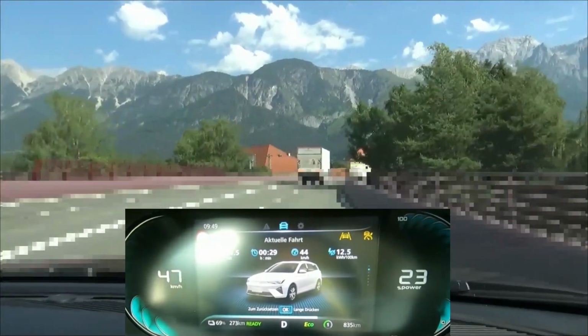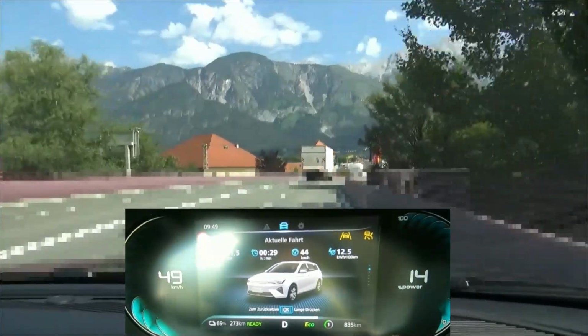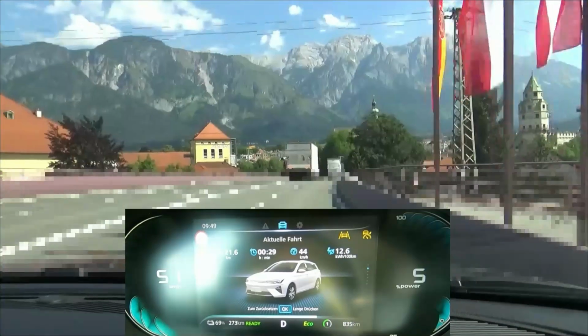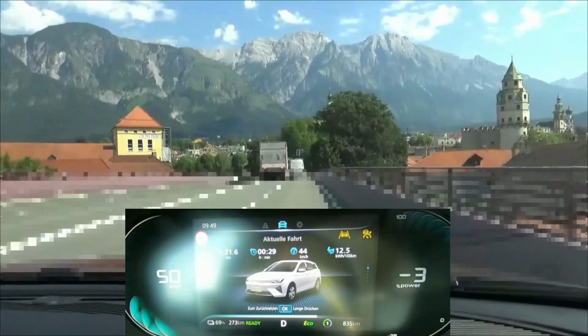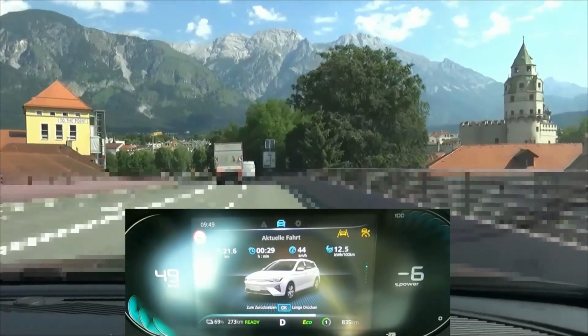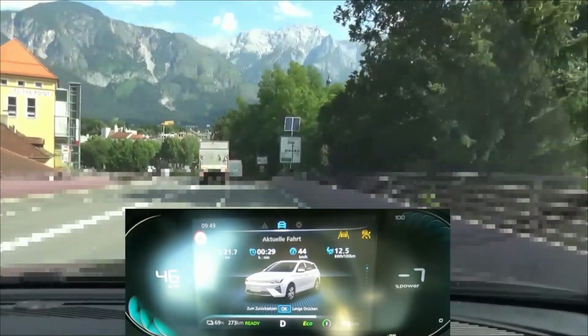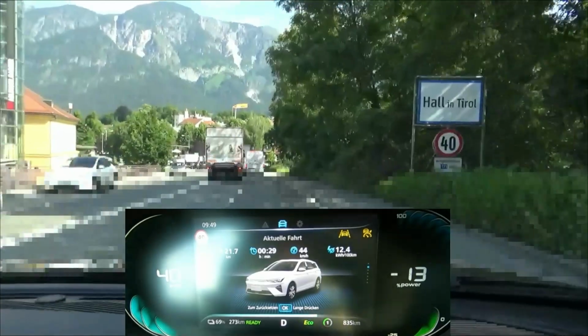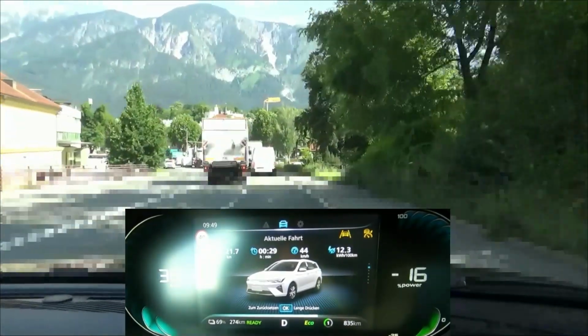When we had the MG ZS about a year ago, there was the problem that the board computer only worked properly, or what I think was properly, after about an hour's drive. It took some time to show the correct numbers.